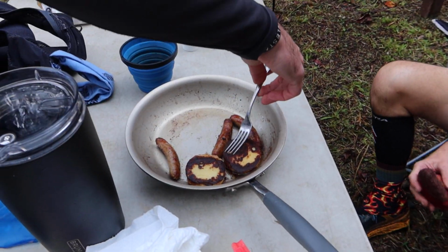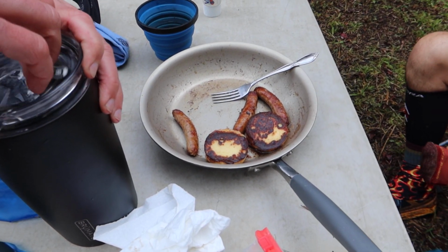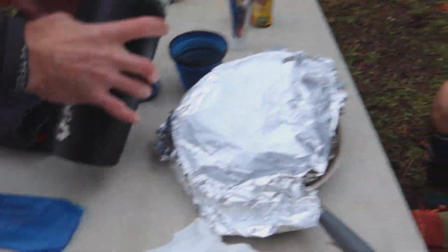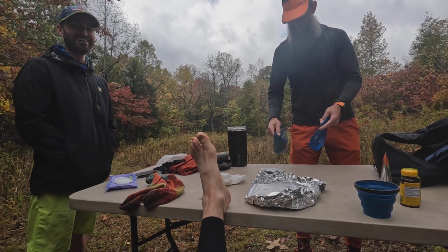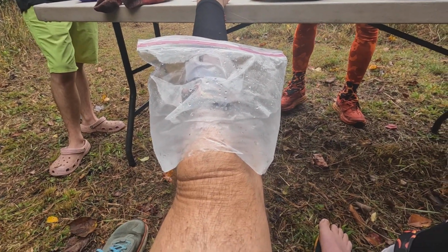These are some little Starbucks eggs and Gruyere and bacon bites with sausage. We got some hot coffee. Good stuff. We got a sweaty, tired hiker about to set an FKT on the Sheltowee Trace. These guys are telling stories about their dreams in my truck last night. The support crew, tag team sleeping in the truck. Bag of ice on the knee.